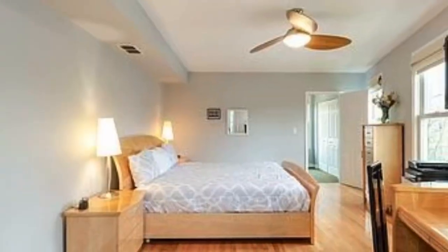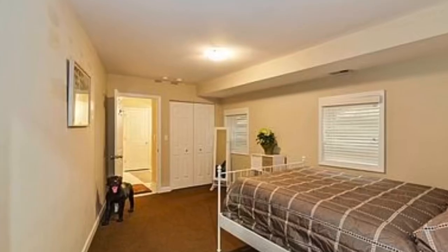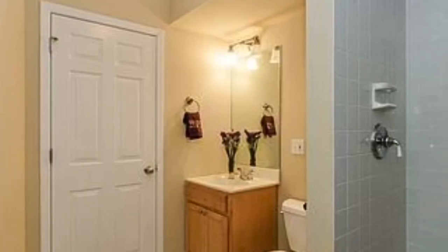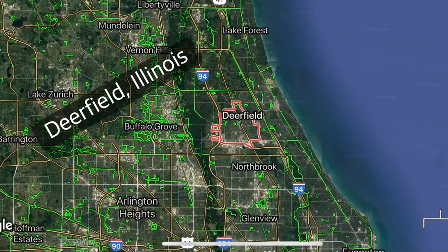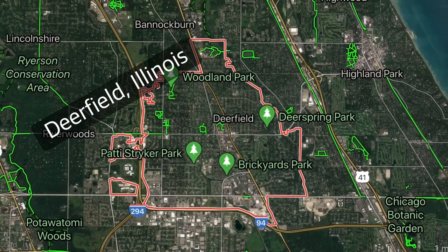It's over 1,100 square feet, and it recently sold for $260,000. The property taxes on this house are $7,000 a year. Wow, Deerfield must be a pretty expensive place to live. Deerfield is 25 miles north of Chicago and has a population of a little over 18,000.